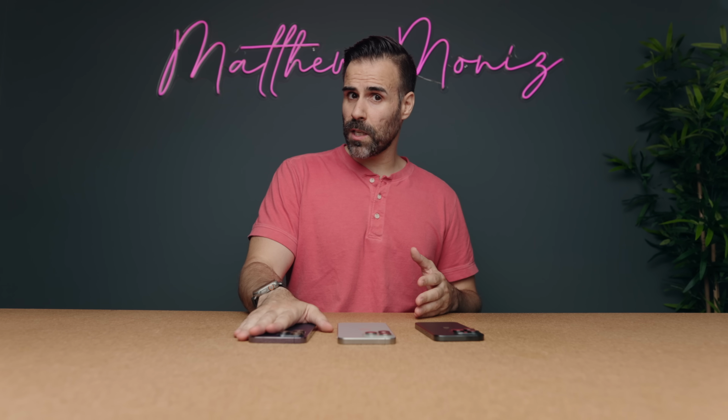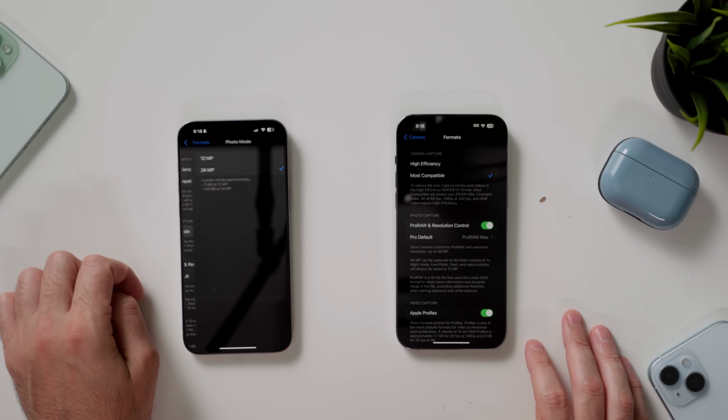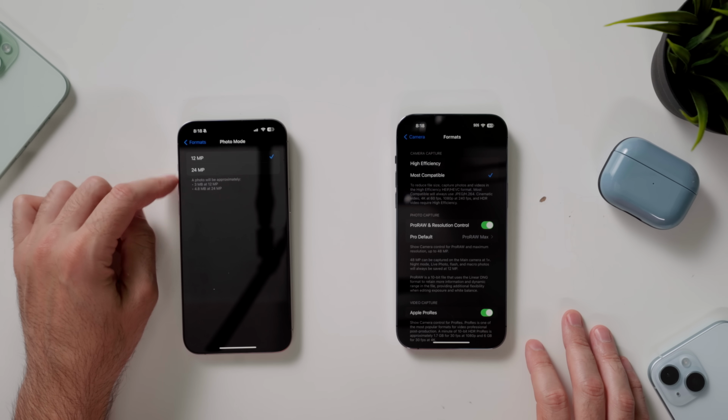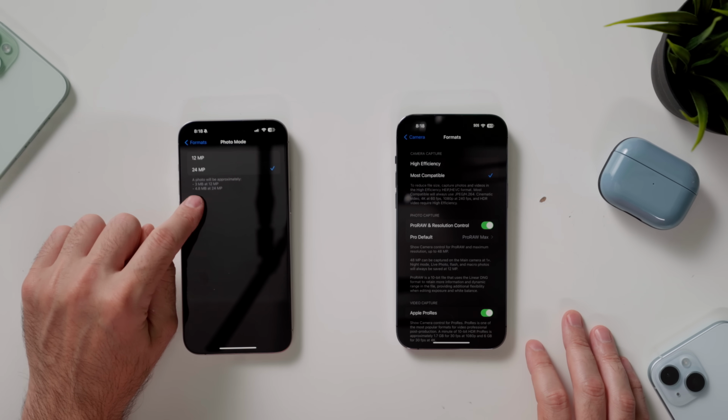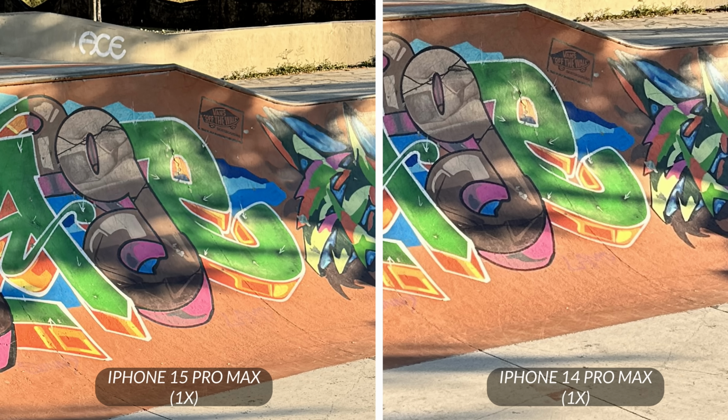Now, there are some differences in the way the photo is being created. For one, the 14 Pro Max using the 48 megapixel lens would use a 12 megapixel photo. With the new 15 Pro Max, it's being done at 24 megapixels. And the one difference that I saw there was sharpness. If you zoom into some of these photos, you can see that there's a lot more sharpness to the photo, and sometimes that increases the contrast ever so slightly.